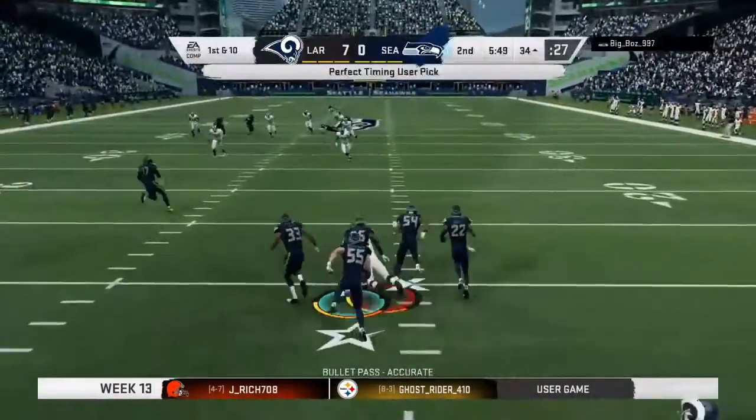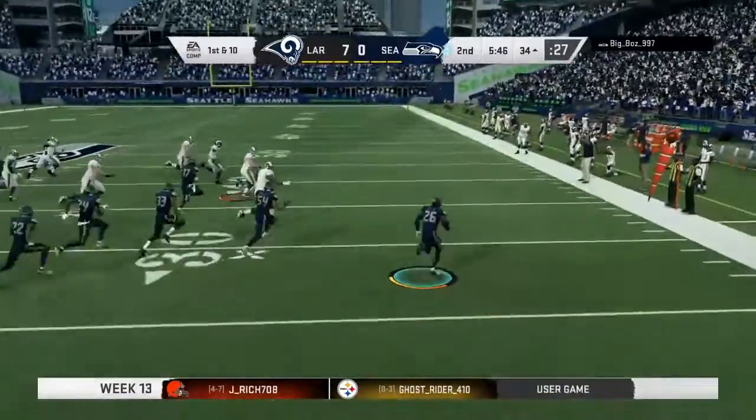And now this is intercepted. My goodness. Shaquille Griffin with a pick.